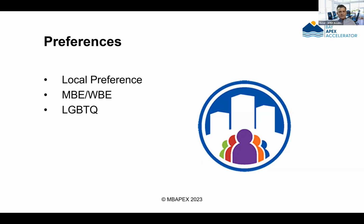They vary, so they're not all universal, with the same preferences. You want to inquire with your target customer, whether it's the county, the city or the town, about any preference programs they may have. Ask them, do you have a local preference? If you live in a city that has a local preference and you're competing with somebody from another city, they're going to give you that 5% preference, because they want to help the local economy. Some local governments will have a preference for minority business enterprises and women, and we're starting to see some communities including LGBTQ preferences in their contract opportunities as well. So make sure you inquire about that.